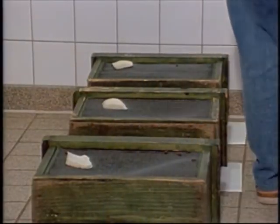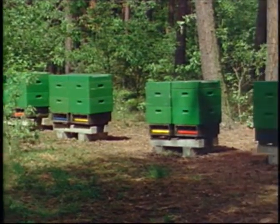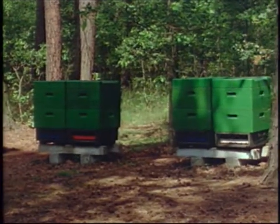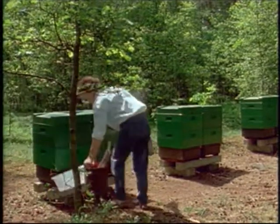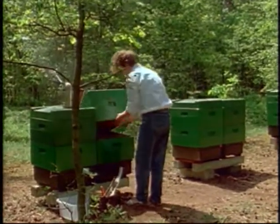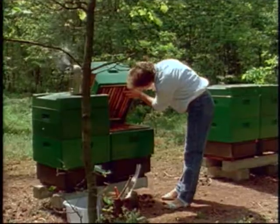Once the shook swarms have been dealt with, we return to the out-apiary and attend to the control of swarming in the parent stocks and the putting on of supers. Checking for signs of imminent swarming is, again, done by looking into the passages between combs.